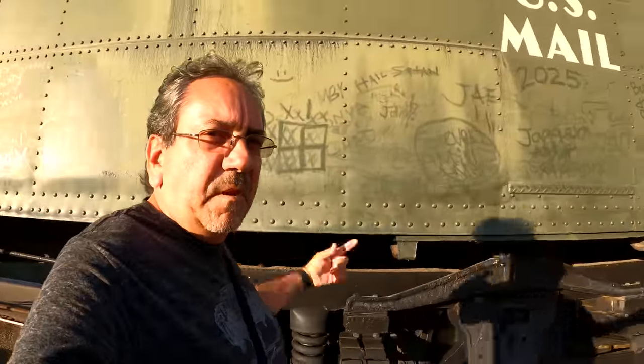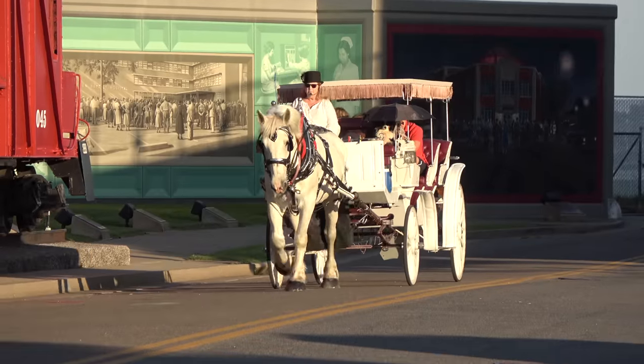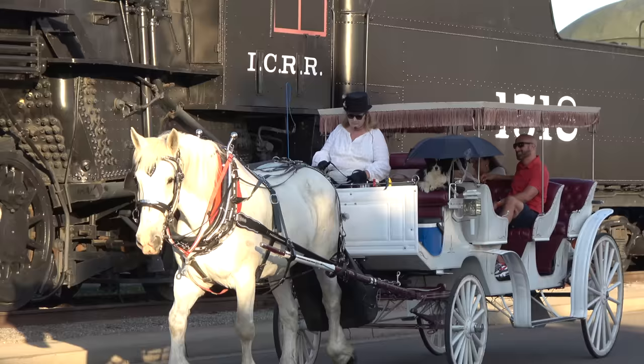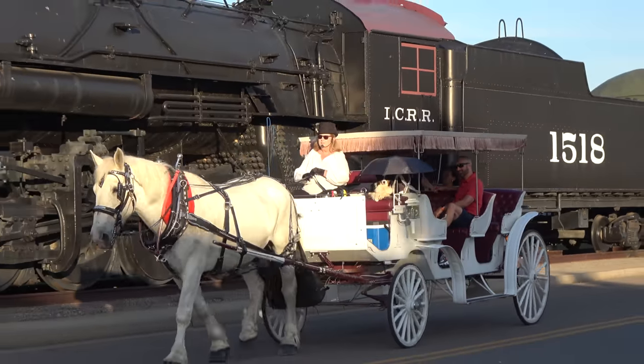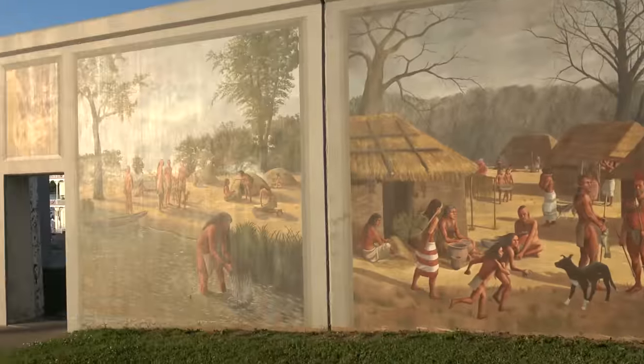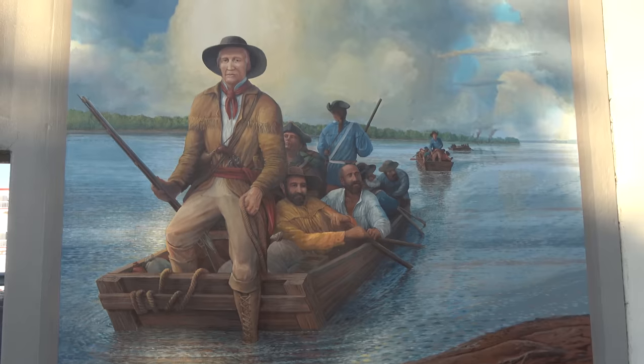What can I say? Contemporary petroglyphs. They do offer horse-drawn carriage tours. Had we come earlier, maybe, probably, we would have taken one of those. Let's go back and see the part that we missed over there.